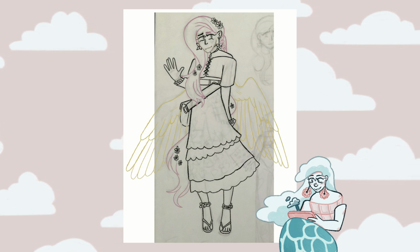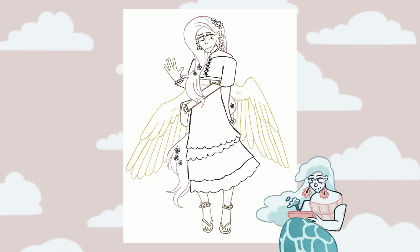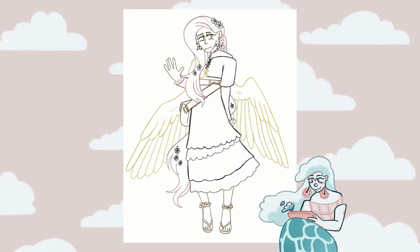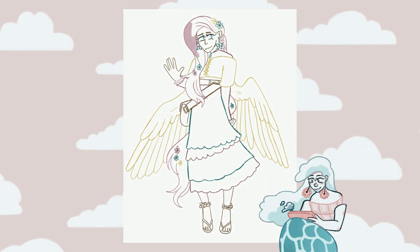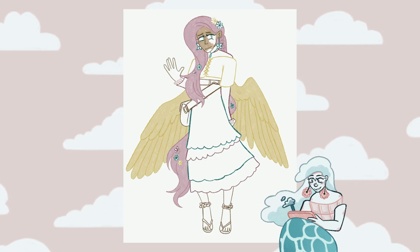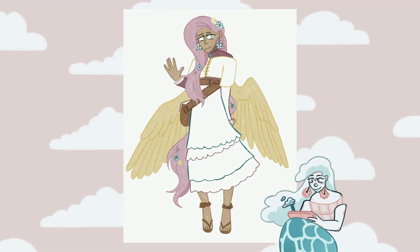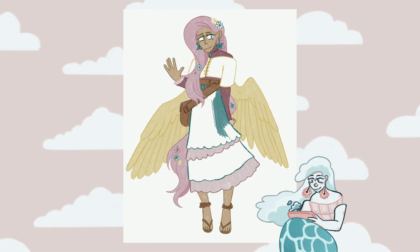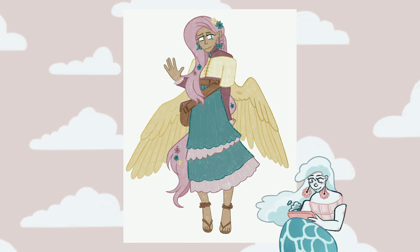Pretty much like every other art YouTuber has done their take on redesigning the Equestria Girls designs. And so here's another one for that pile. For this one, the choices for outfits and colors and Fluttershy's general style seemed pretty obvious. I just did what felt right.